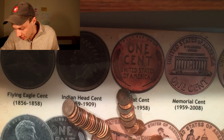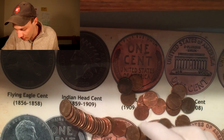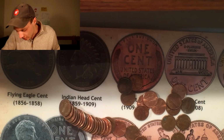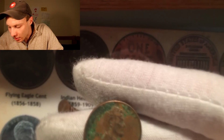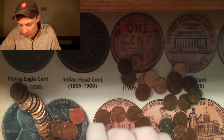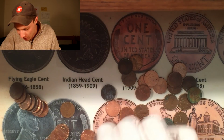Usually on the end it's always disappointing, but you never know. You could get something. I have been pulling out some really nice looking coppers so far. This one's old, I just can't tell what the date is on it because it's got some gunk on it, so I'm not going to even bother with that. But it looks like there aren't going to be any Wheaties in here, guys.